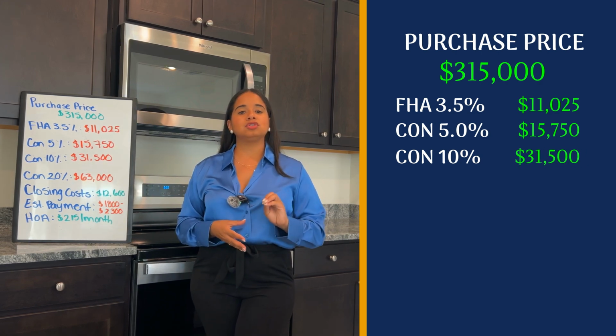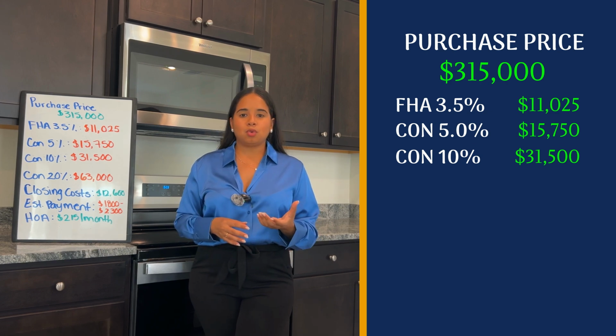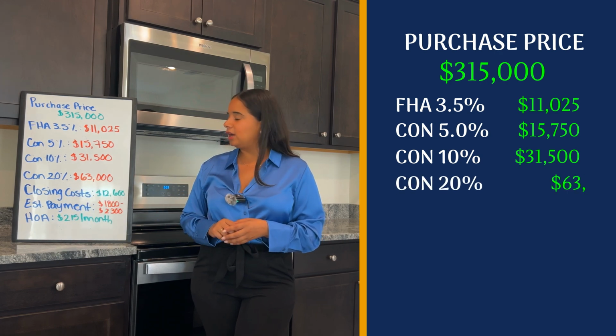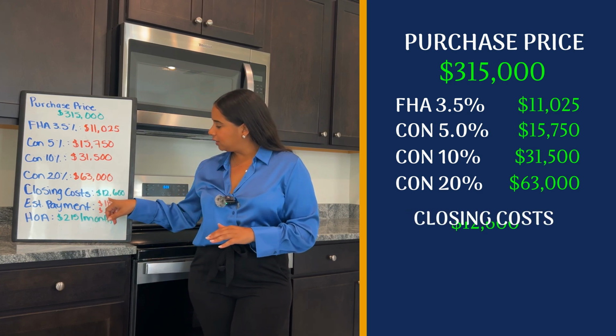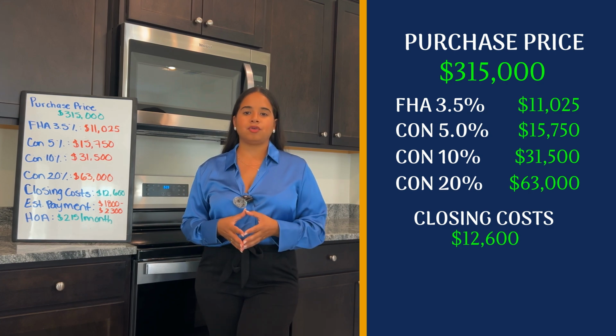And if you're somebody who's looking for an investment opportunity, an investment property, or maybe you just don't want to have that PMI in your monthly payment, you can do a conventional 20%, which is going to be about $63,000. Now at this price point, with an estimated 4% for closing costs, we're looking at $12,600 for the closing costs. But in this case, the builder is offering us closing costs.